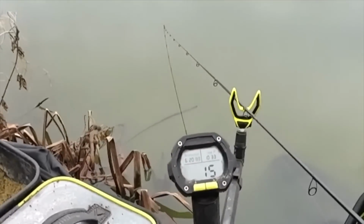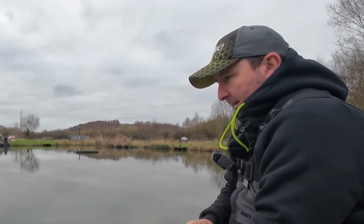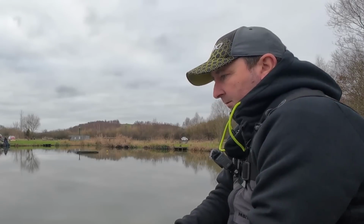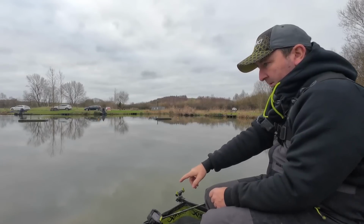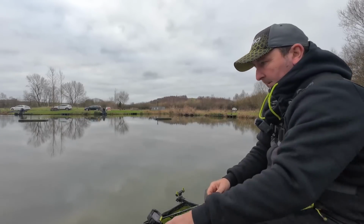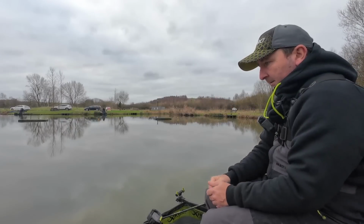Just getting odd tiny little indications there. So I'm still in that same area where I started with the feeder, just because I'm getting indications there, you know, that there's 1 or 2 fish there, but they're not turning into fish in the net. So all I'm going to do now is just when I bring this one in, I'm just going to give this another minute or so, 2 minutes. I'm going to top up that skimmer line just with 1 cage full of maggots, a few micros and ground bait, so that line is just kept alive.